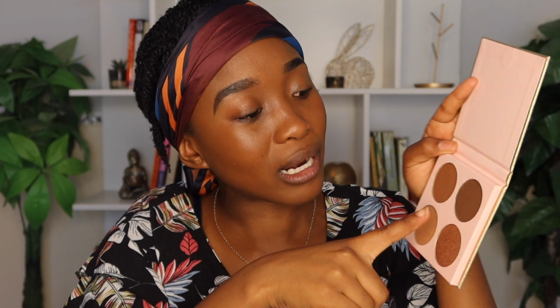So this color over here, that's brown, it's called Washer. This darker one is called Warm Enough, Lover Trip, and Sun Kissed. And I'm gonna assume these will be the highlighters. And then this I can contour with. I can try to contour with this, but I think this would be too dark for me. I don't know, I'll see.